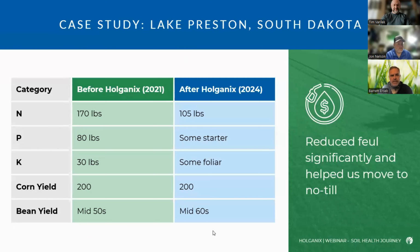John, this slide here, can you take us through some of the stats you see here and some of your experience? Yep. So 6 years ago, when I first heard the Holganix story, what really drew me to it was the diversity that Barrett talked about. And as we got into the second year, we started seeing that we could reduce nutrients. And then we also moved to no-till after that first year. And over 2 years, we converted to no-till.